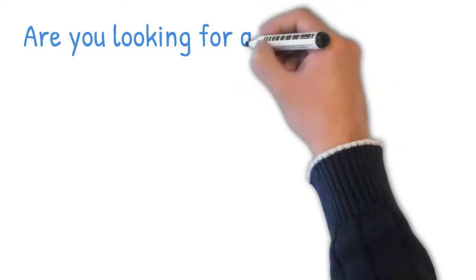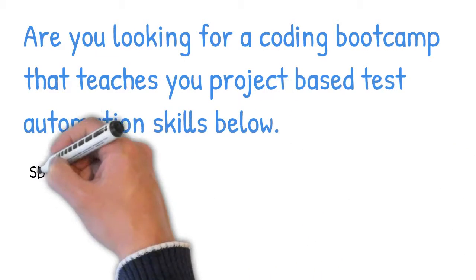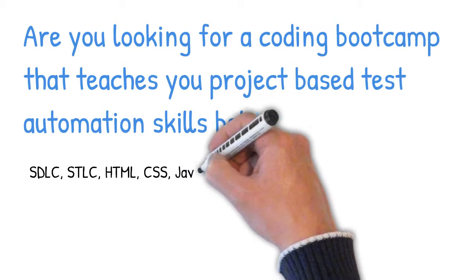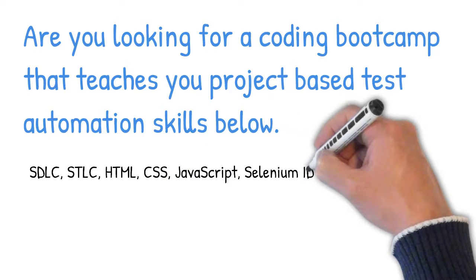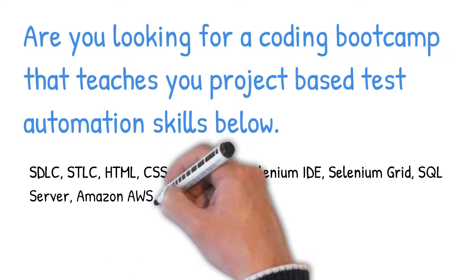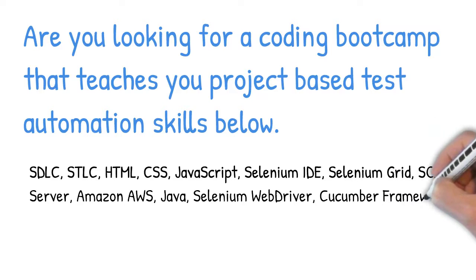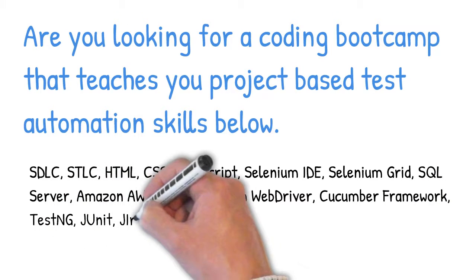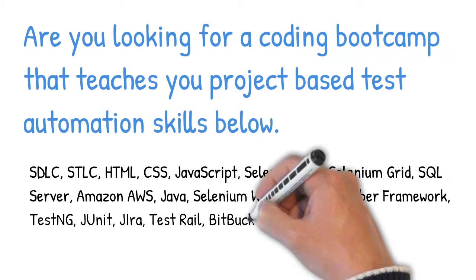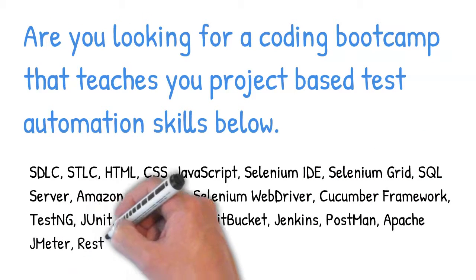Are you looking for a coding bootcamp that teaches you project-based test automation skills below: SDLC, STLC, HTML, CSS, JavaScript, Selenium IDE, Selenium Grid, SQL Server, Amazon AWS, Java, Selenium WebDriver, Cucumber Framework, TestNG, JUnit, Jira, TestRail, Bitbucket, Jenkins, Postman, Apache JMeter, RESTful API.